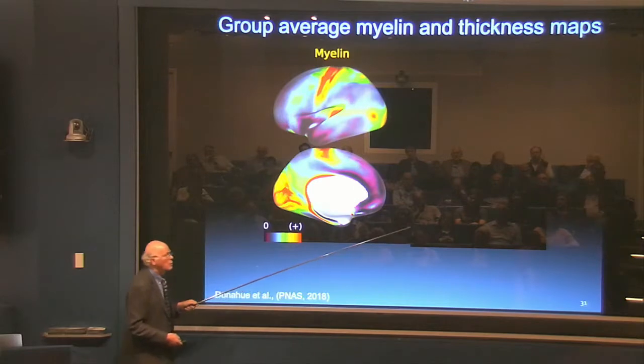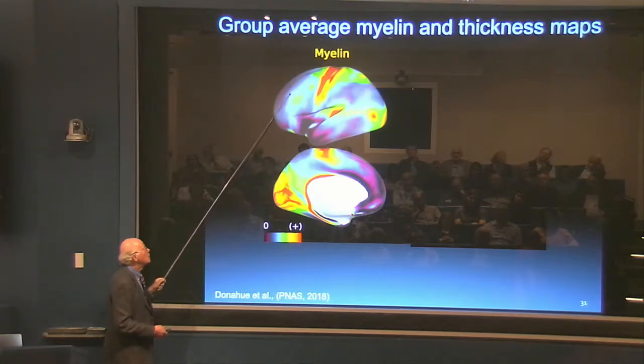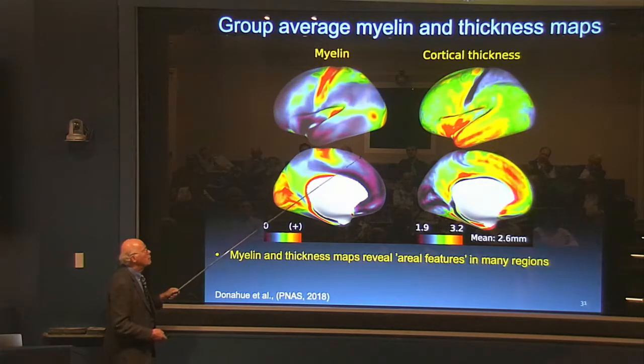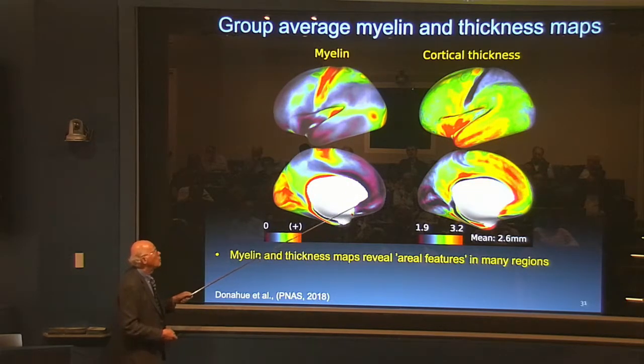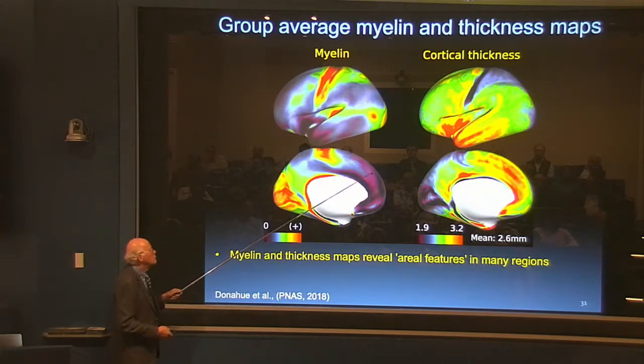If we do this for hundreds of subjects and align it very accurately in ways that I don't have time to detail but are very important, we get very crisp-looking myelin maps on the left here. And if we look at the cortical thickness using the FreeSurfer models that I mentioned before, we get thickness maps on the right. And in both cases, we can see features of systematic variations in myelin content or thickness that are strongly related to areal boundaries.